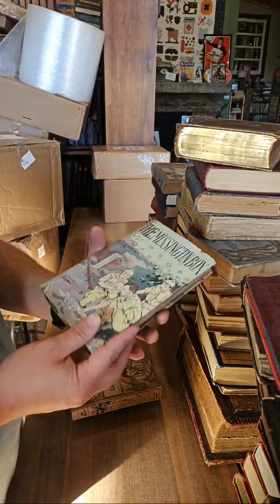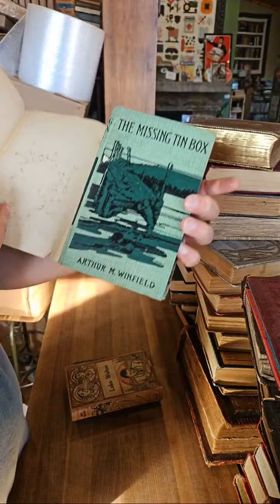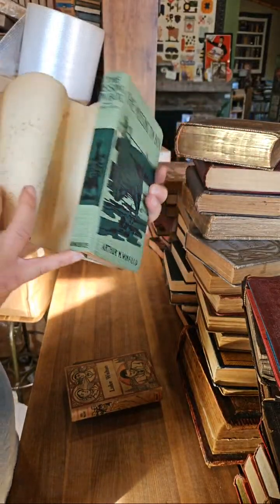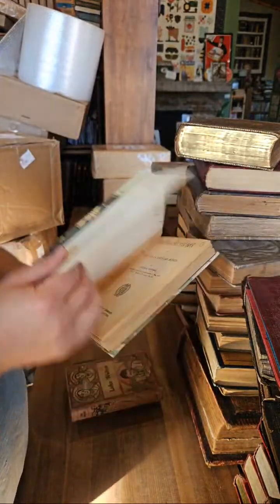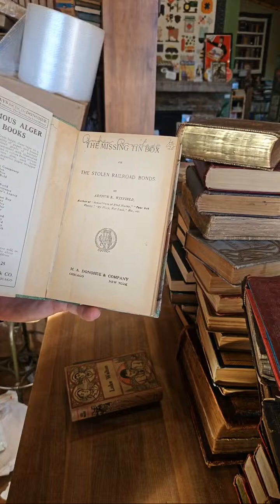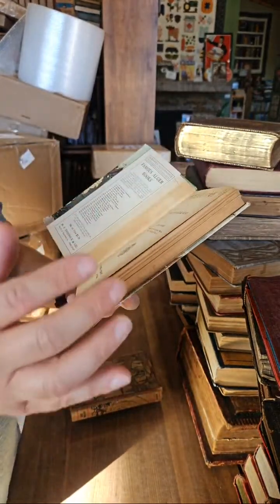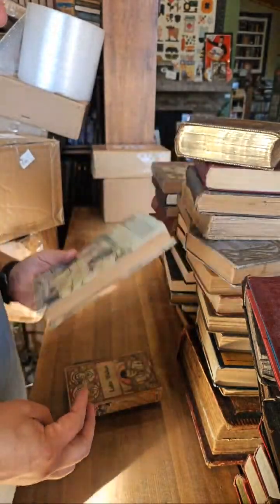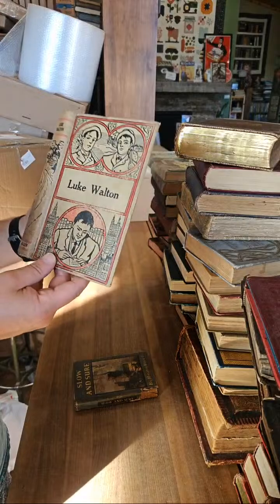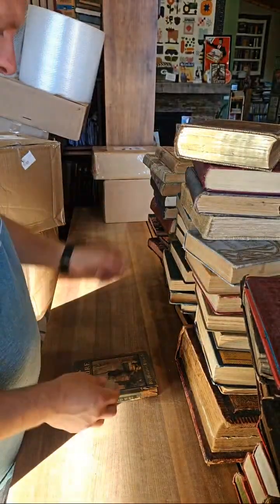All right, this one has the dust jacket. The Missing Box, the Boys Liberty series by Arthur M. Winfield. Nice cover and pretty nice dust jacket. The Missing Tin Box or the Stolen Railroad Bonds by Arthur M. Winfield. No date, maybe 1910s, 1920s. And again, to have it with the dust jacket is probably pretty tough. Luke Walton. Nothing too exciting about that one.